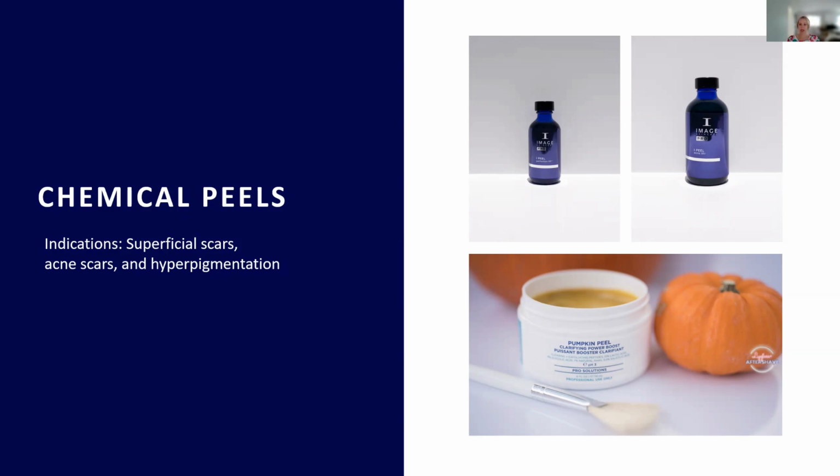In addition to exfoliation, chemical peels also stimulate collagen production, which we know is a crucial protein to keep the skin firm and smooth, and increased collagen production can also help to fill those atrophic scars, which are those depressed scars caused by a loss of tissue.